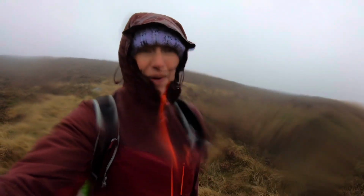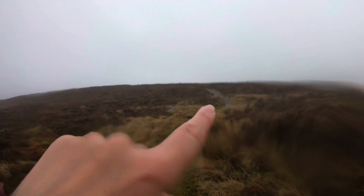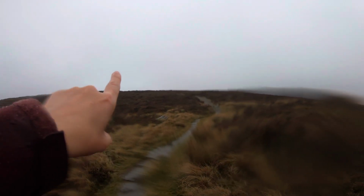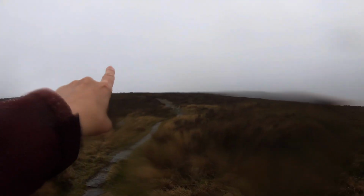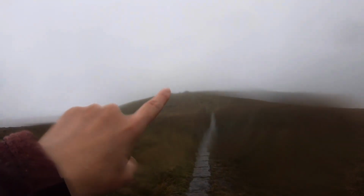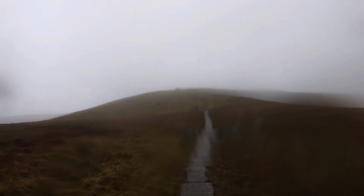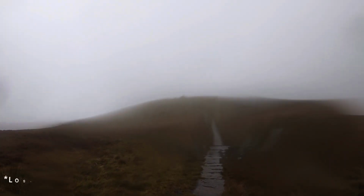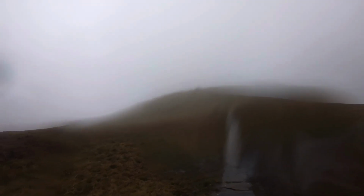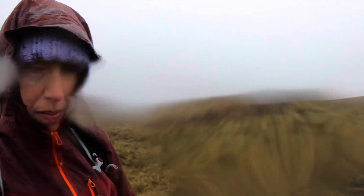I wasn't going the right way at all. I've had to come down there, so I was up there, can't even see it now, Back Tor. I've come from over there somewhere, so I've had to come all the way down here and we're going up there, and I don't know whether you can see it on here or not. It looks like there's a cairn or something at the top of there. I think that might be Back Tor. So if it is, bob up there and then we're back down and then back the way we've come.